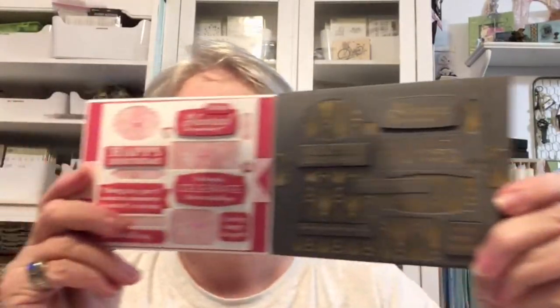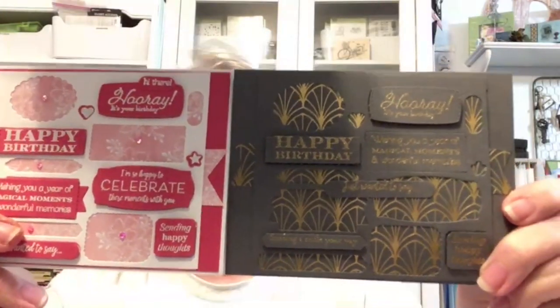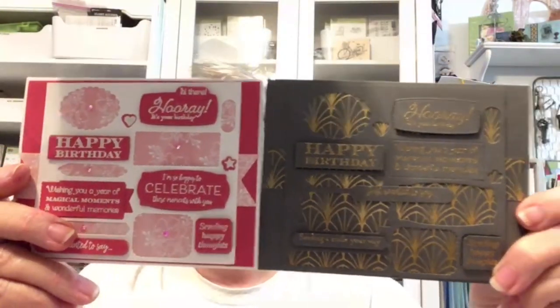These are the cards. I'm going to post them on my page. You can go screenshot now if you want to.